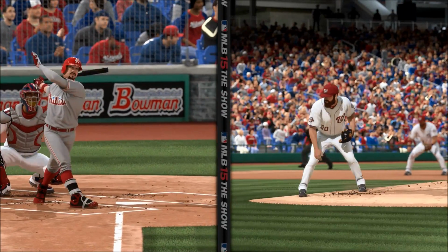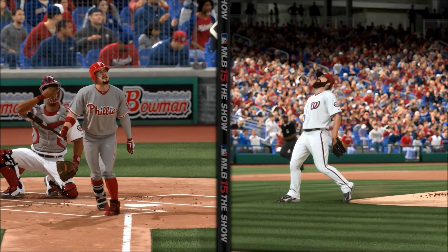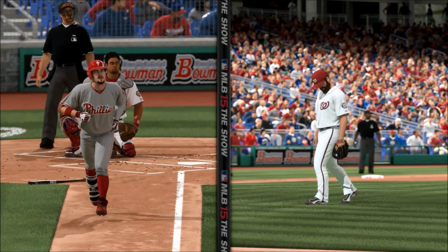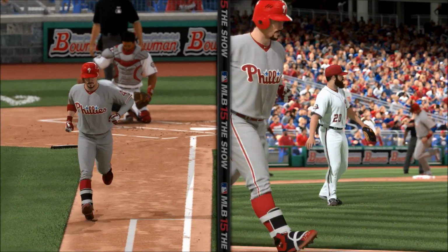Well, when you give up a clutch homer like that this late in the game that gives the other team a lead, you know you're kicking yourself a little bit. And how are you going to refocus now and get back into this game?